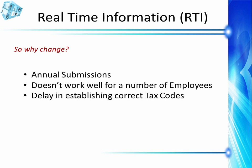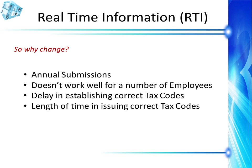HMRC will only know what you earned in the previous tax year once all the employers have submitted their end-of-year returns, and it can take weeks, months or even years to get the correct tax code worked out.